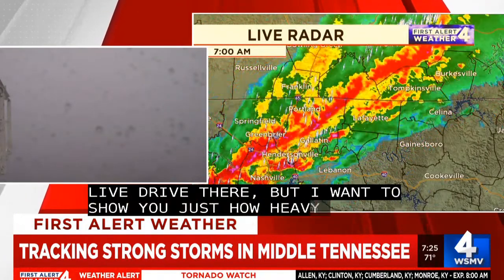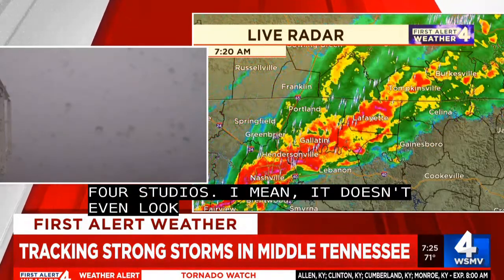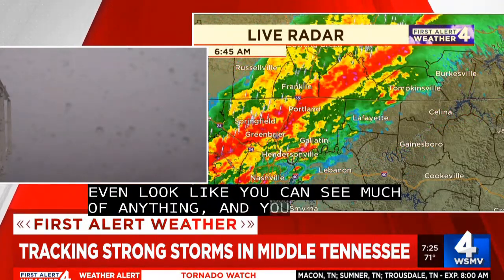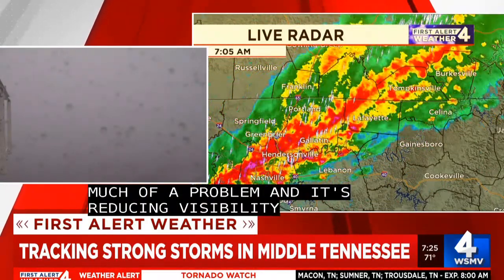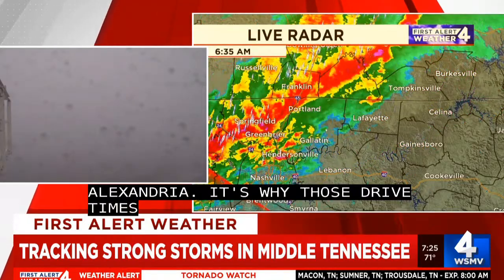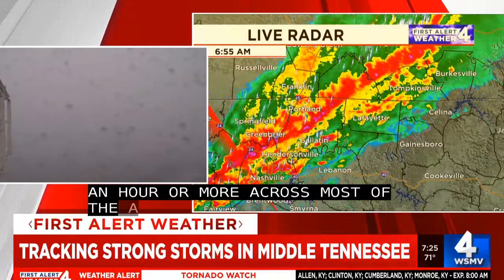I mean, it doesn't even look like you can see much of anything, and you really can't because the rain is that much of a problem, and it's reducing visibility that poorly, Alexandria. It's why those drive times have increased to almost an hour or more across most of the area. Yeah, this is the kind of weather that will put your windshield wipers to the test.